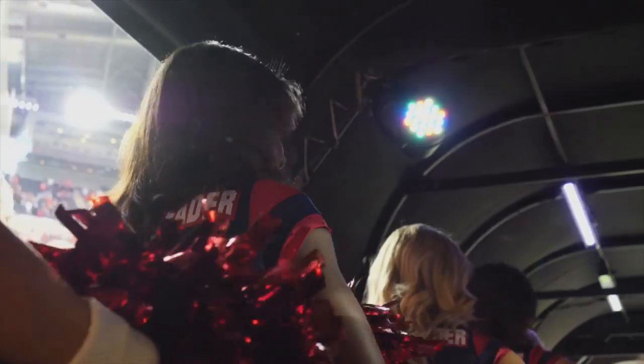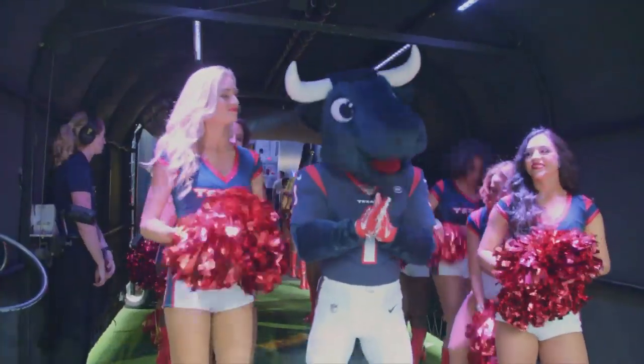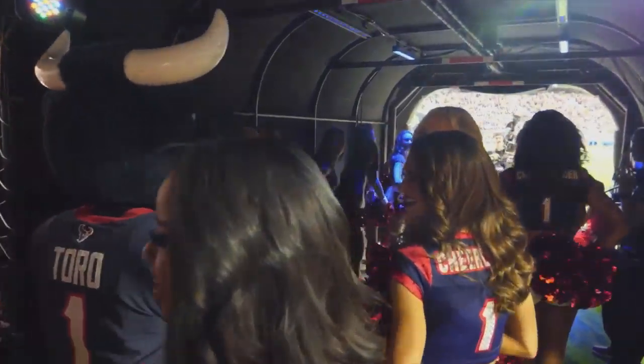Every game, I feel the exact same way. Every time we're in the tunnel, it's just this wind of excitement and just butterflies in my stomach. The feeling never gets old. It is an excitement that stays for the entire game.